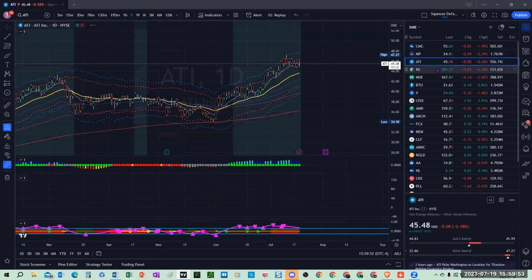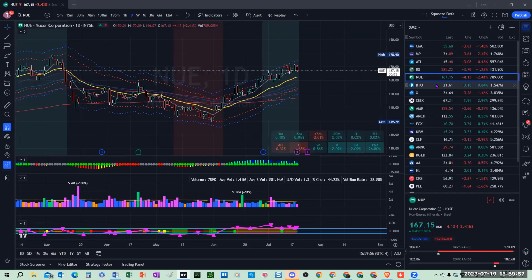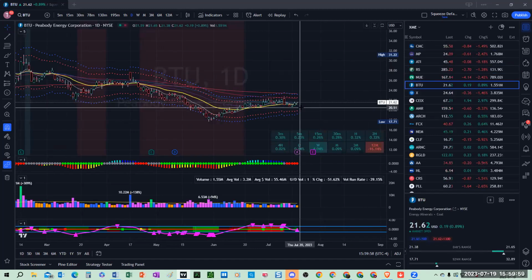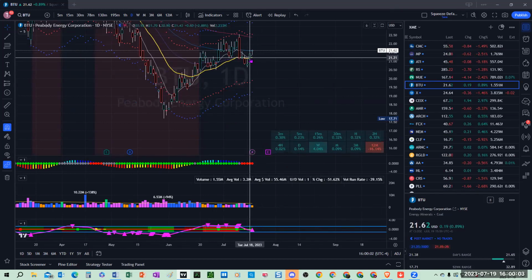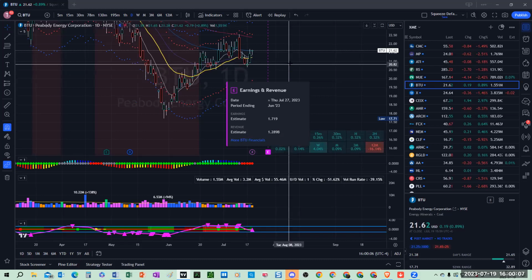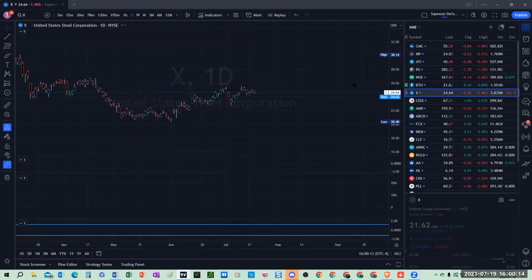MP, no bueno. ATI, no squeeze. RS, no squeeze. BTU, no squeeze. This has a squeeze. EMAs are starting to turn. They do have earnings coming up though. So not something that I would take right now, but you can definitely keep that on the list.